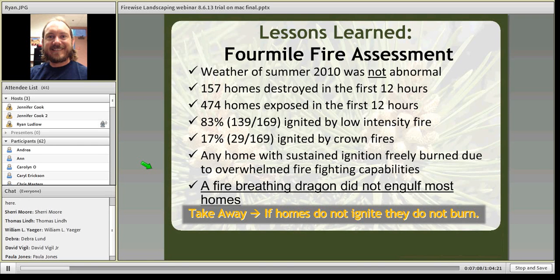What we know about the Fourmile fire, and this data again repeats for most of these fires that are occurring on the Front Range of Colorado, is that during the first 12 hours of that fire, we lost 157 of the total 169 homes. So that fire moved very, very rapidly. During those first 12 hours, we had 474 homes exposed to fire. During that time, we also had about 200 firefighters responding to that fire. So what that means is we had 474 homes exposed and only 200 firefighters responding.